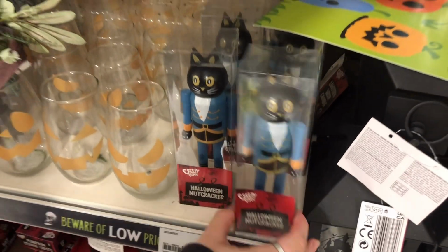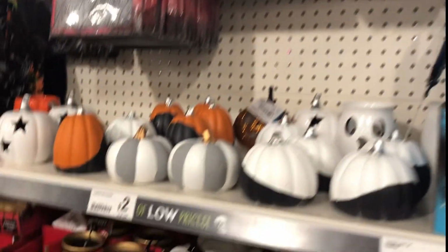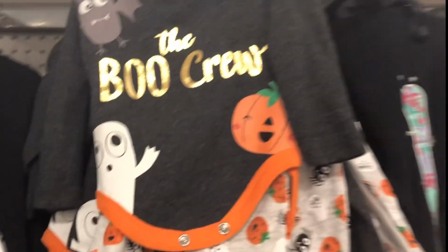Yeah, what the hell is that? What's that all supposed to be about? I do love a bit of Halloween. I don't really decorate for it. I like the little tea light holders. Unicorn makeup kit. What are those flowers all about? I don't know. But that's cute. I do like that little Boo Crew one, it's quite cute. I want to buy it for my future children, even though it'll be another couple of years before that.